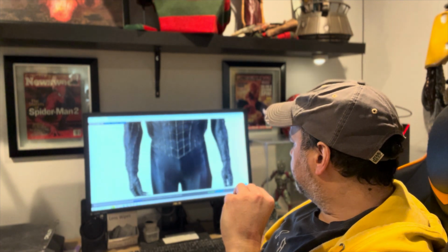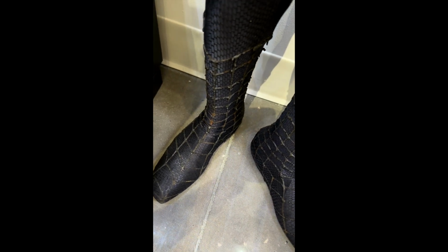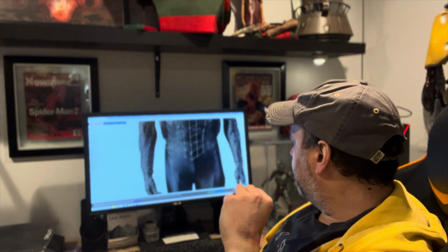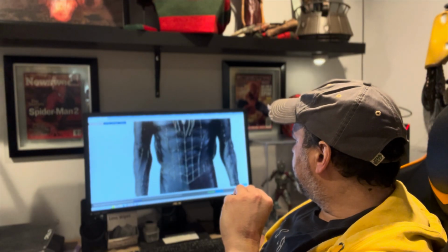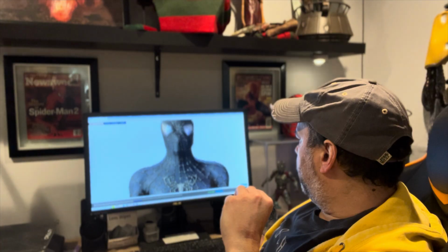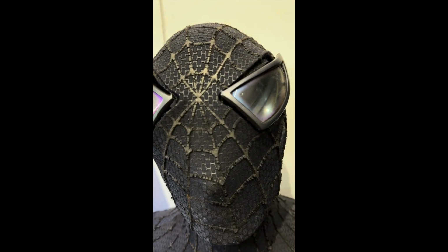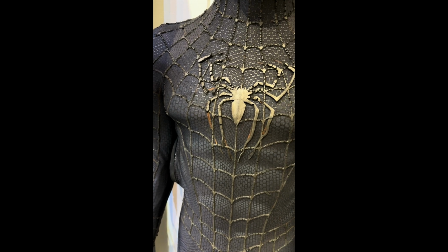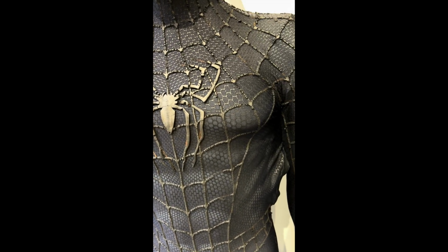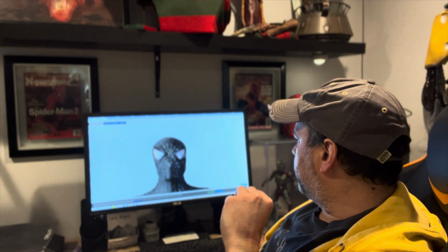The webbing does not look to be in the same condition as the red suit's webbing. This one might have been put through the ringer a little bit more, possibly screen used. Most likely screen used, because you can see some wear and tear on this, aside from just age. But yeah, both lenses are there. It appears the original shell is installed. I do see some sort of musculature under it, but I'm not sure if it's the mannequin or an actual muscle suit. We'll try to take a peek at that on the videos that we were sent. But yeah, beautiful suit overall.